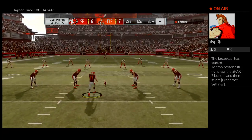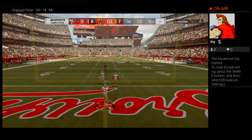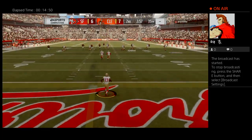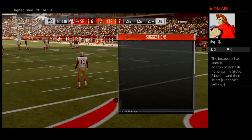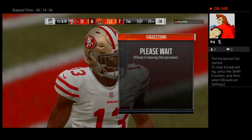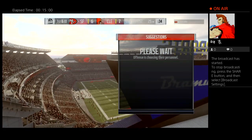Set now to kick this one away, and off it goes. That's fielded in the end zone, and no run back here. This will be a touchback, and it comes out to the 25-yard line. The 49er offense now making their way out onto the field.